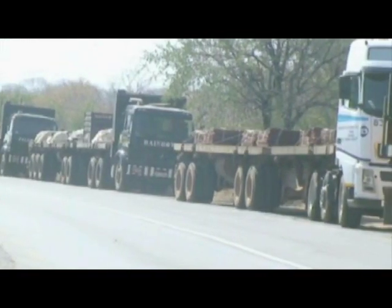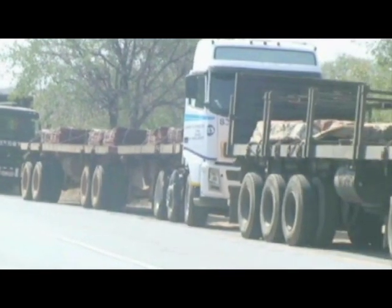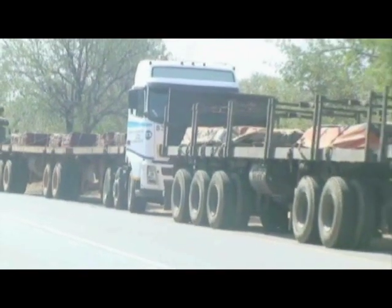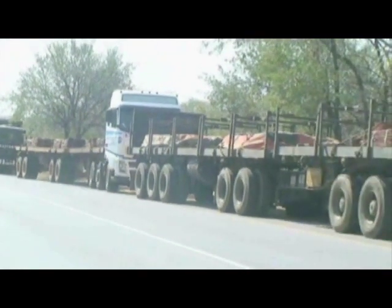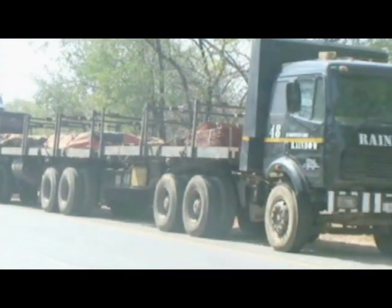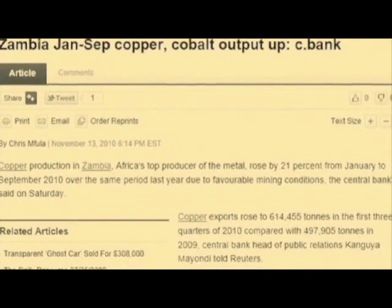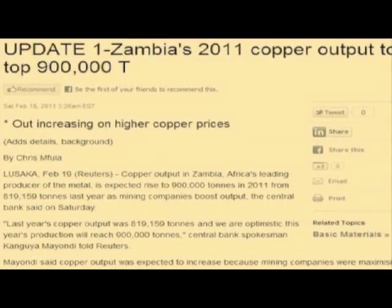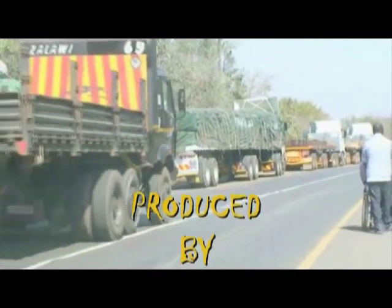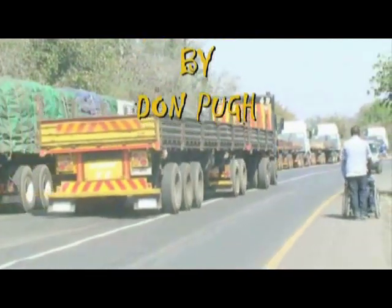Loaded with copper plate, hundreds of trucks leave Zambia weekly for the trip south to the seaport city of Durban in South Africa. From here, the copper plate is shipped worldwide for manufacture. With a million tons of copper being shipped annually, Zambia is one of the larger copper producers in the world today.